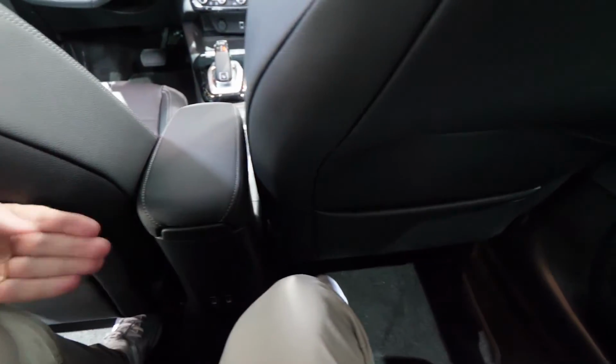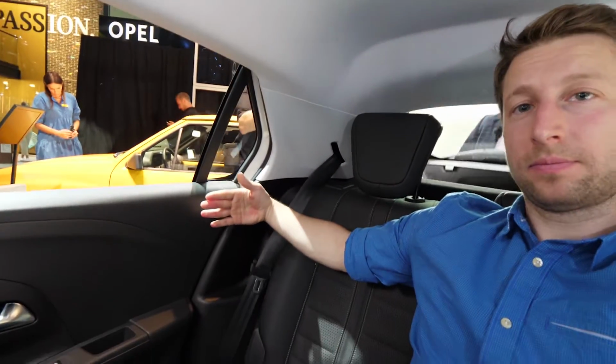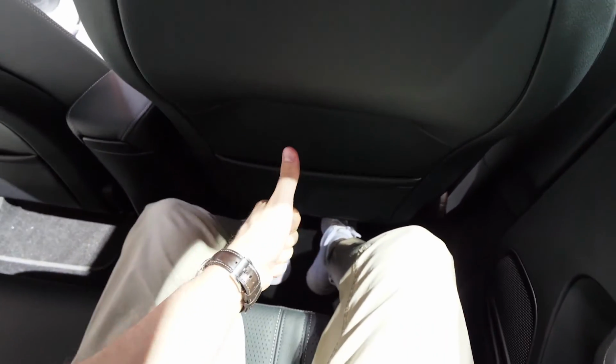a combustion engine car. The space for the legs, no complaining, a lot of space. Up here I have 3 fingers. Not so big space for tall people in the middle, but for 3 people, it's a small car, maybe for 2 people. 3 people can sit here, but not for long trips. The space for my legs here, you can see it's enough space. You cannot stretch your legs, but it's enough space for a small car.